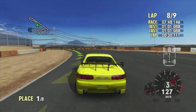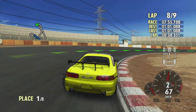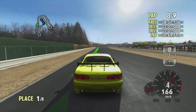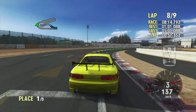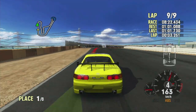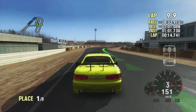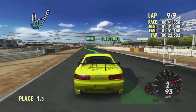There you go, not bad. Second to last time round this corner here. There you go, very nice. And a final lap. Let's see if I can beat my best lap time. I don't think I'm going to. Oh, I might do.